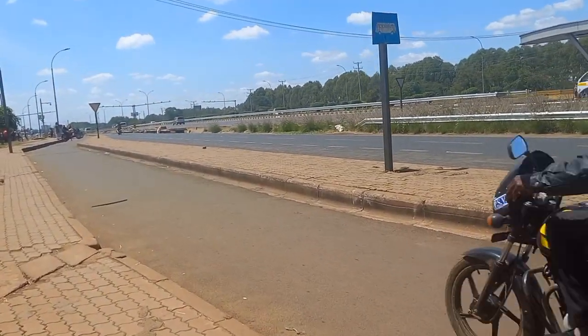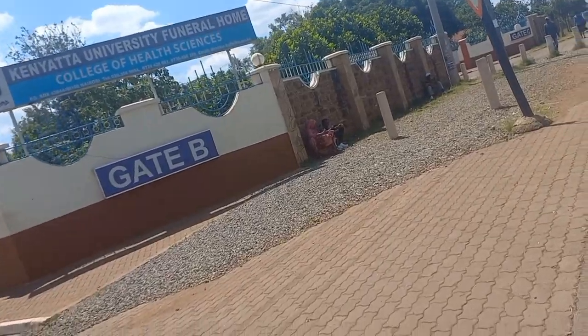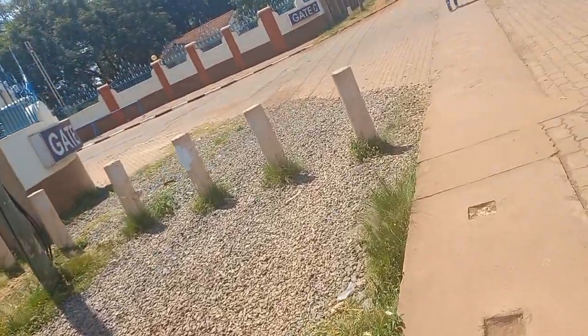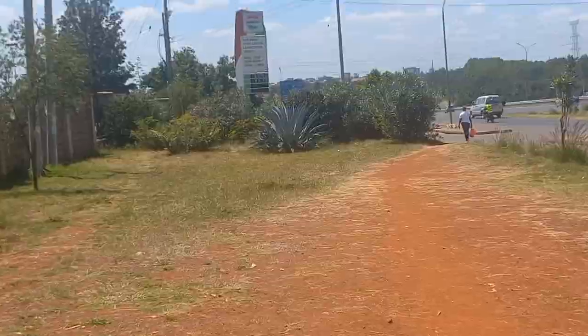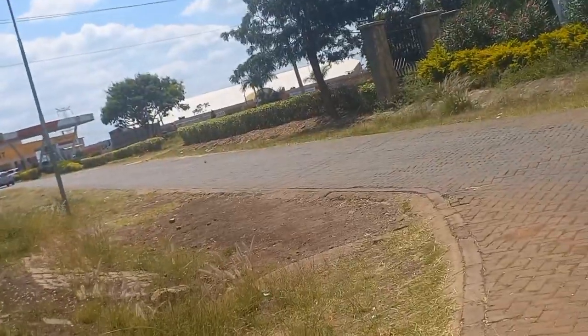After crossing the other side of Kenyatta University, just walk until you pass gate B of Kenyatta University. You'll also pass the gate C. Then you'll keep walking ahead. China Square is a distance from the stage. So after you alight, you're going to walk for some minutes.